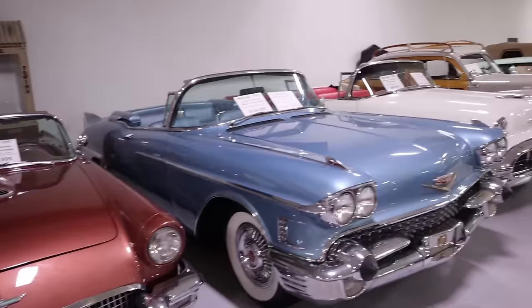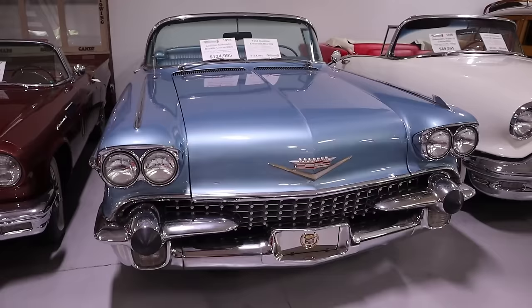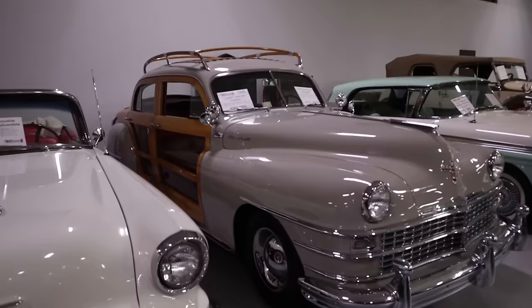So. Beautiful 57 Ford Thunderbird there, though. Gorgeous. There's a Cadillac Eldorado Biarritz convertible. Look at that. It's an Oldsmobile Super 88 convertible. And looky here, Chrysler Town & Country. Look at that.